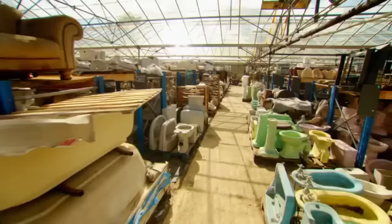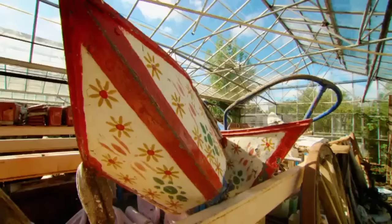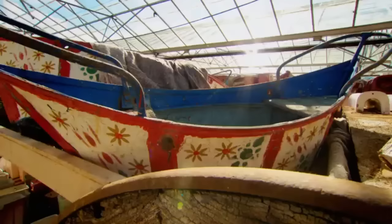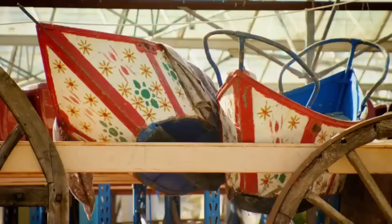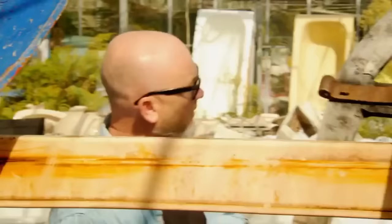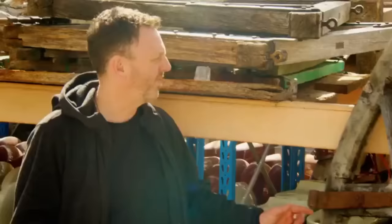Alongside his sanitary wares, Eddie also stores antiques. Couple of fairground chair boats. Oh, yeah, they're fun. Including a pair of 20th century fairground swing boats. What do you want for those? £200 each. And then beside them, Drew spots a real historical gem. These gates here as well. And pull the other one down. These for going, yeah?